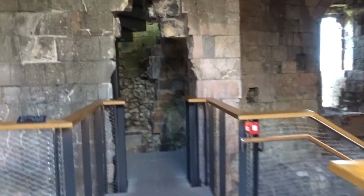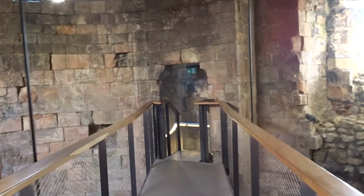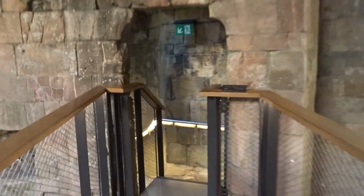Oh, yeah, I know where I've come down. I went up that way, didn't I? I came down the other side. This goes down to the chapel and that goes up to the top.